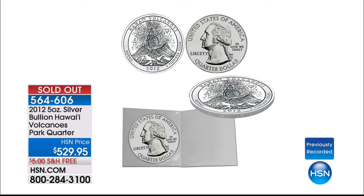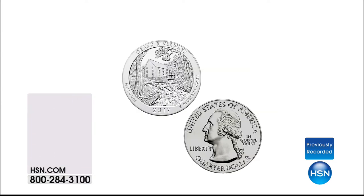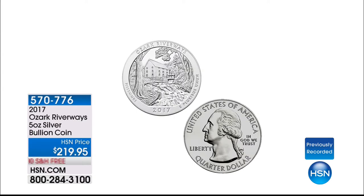I'm going to do my level best not to knock over Mike. Okay. We only have 36 of the Ozarks left. And that's my very last quantity at 219. Remember, we had 140 of those. And Mike, you said the rarity in that was they only made 20,000. Same as the Hawaii. That's why the Hawaii is so $500.